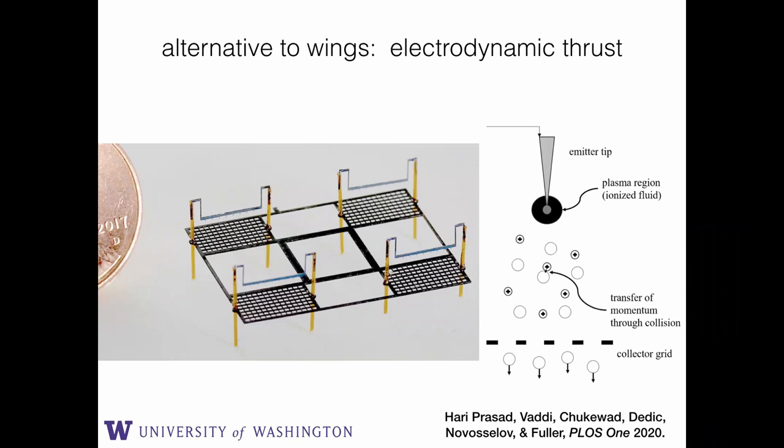This is electrohydrodynamic thrust. Essentially, we have these tiny tips that generate a very strong electric field that tears electrons from the molecules in the air, and we use that to then shoot these charged ions through the air. They impact air molecules, and you end up with what's called the ionic wind. Basically, a tiny tip and a high voltage makes air blow.